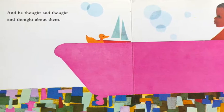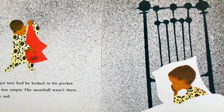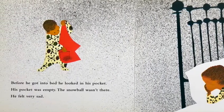Before he got into bed, he looked in his pocket. His pocket was empty. What happened to the snowball? Yes, it melted. He felt very sad. Why did Peter feel sad? Yeah, he wanted that snowball. Let's see what happens next.